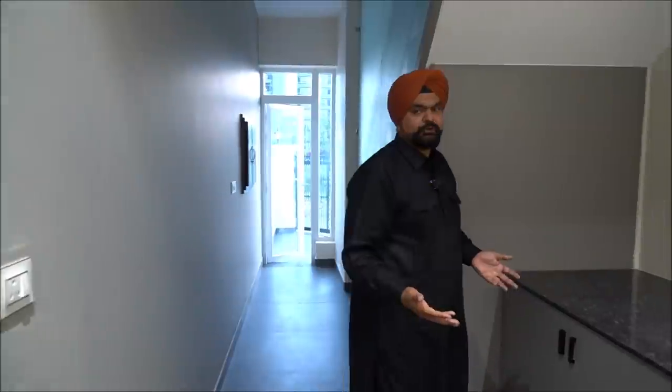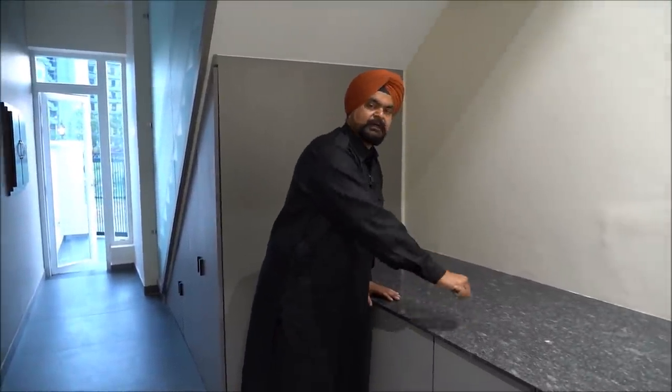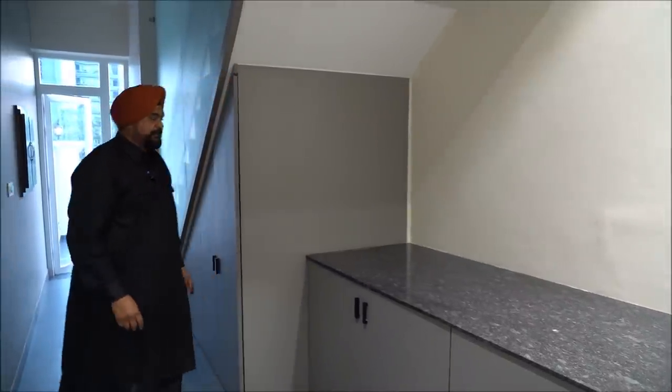The moment you have this, you don't need to use your washroom for your laundry. You don't need to use any rear courtyard for your laundry. Just install a dryer and a washing machine, front loading dryer, and this is your area. The entire laundry can happen here. Also, the press can happen here. You can do ironing here too. A full shelf has been provided.